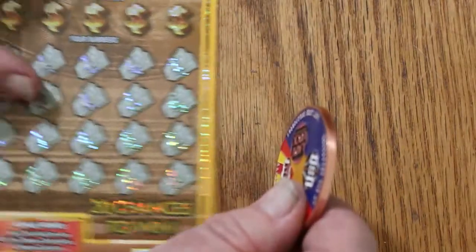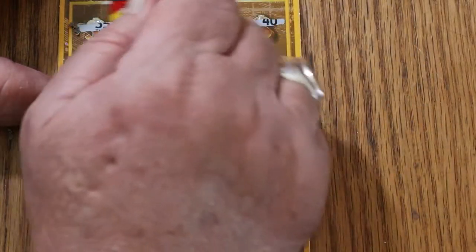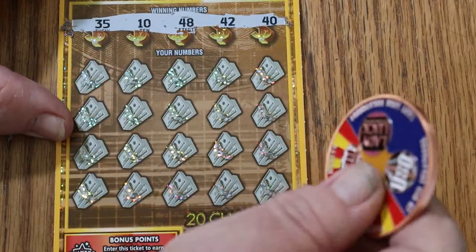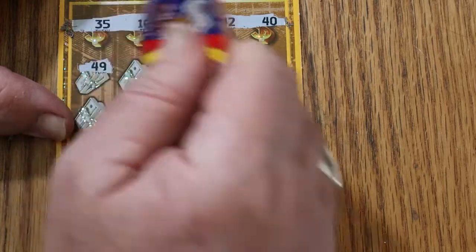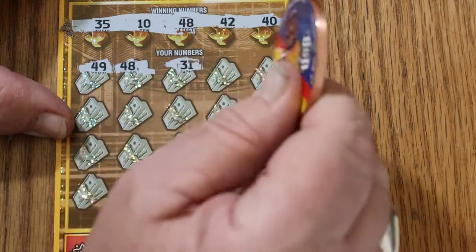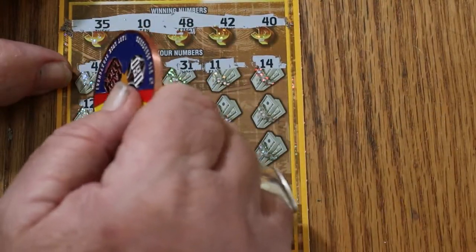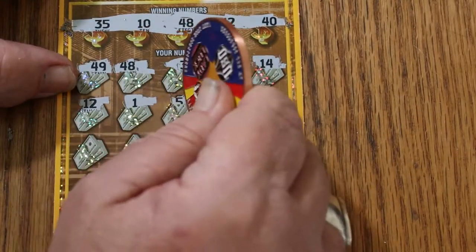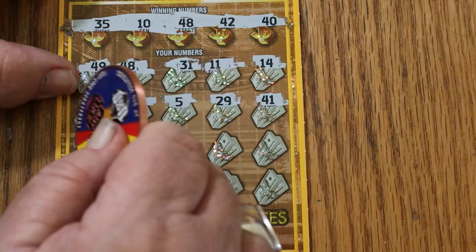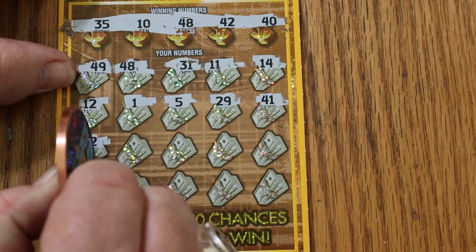Okay. Ticket 25. Overall odds should start to be kicking in on these last two. 35, 10, 48, 42, and 40. 49, 48, and it did right there. Got a match. 31, 11, 14, 12, number 1, number 5, 29, 41, 42. We got two matches. Okay, 10, what does he have? 42, what was the other one? 48.